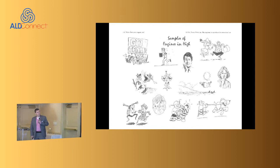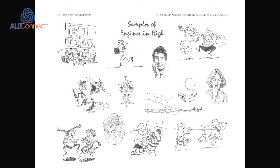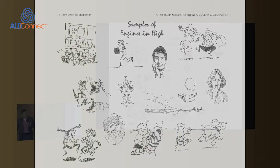So this is probably my favorite slide. This is an example of when your engines run high. We use that a lot in pediatrics because it's a way for kids to be able to understand when they're feeling very energetic. So we talk about engines running high. I like to think that these two are probably married and maybe forgot to take the garbage out or something.